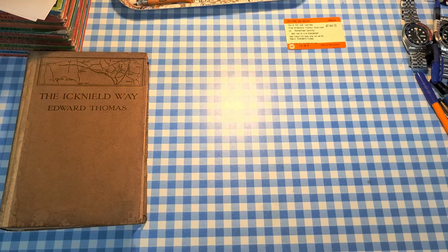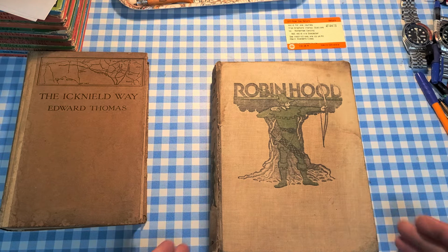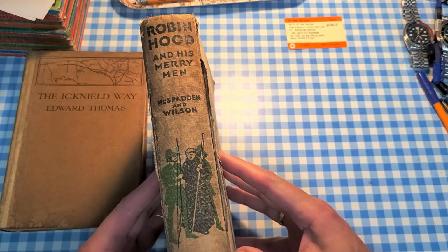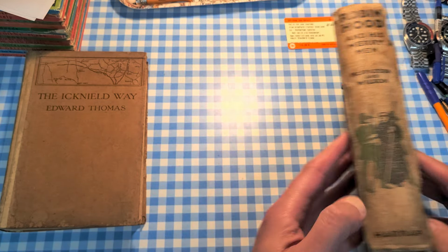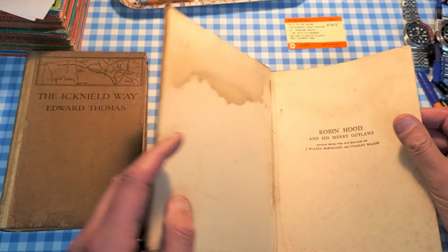Here's another one that I was looking through yesterday. This is Robin Hood. Robin Hood and His Merry Men. This one I think is from 1937, something like that. Let me have a look.